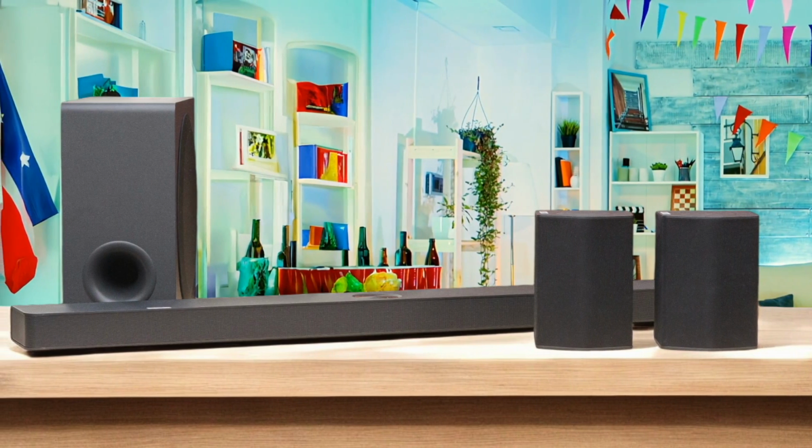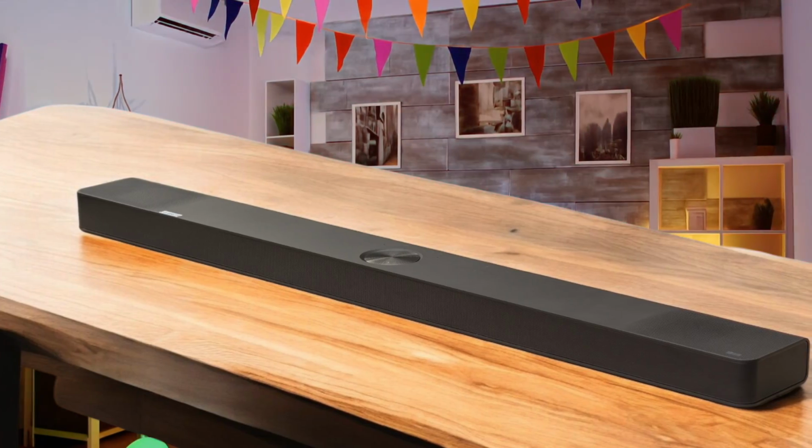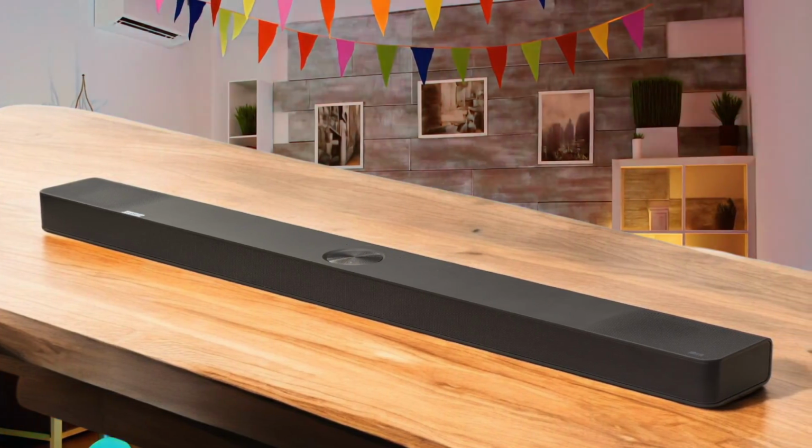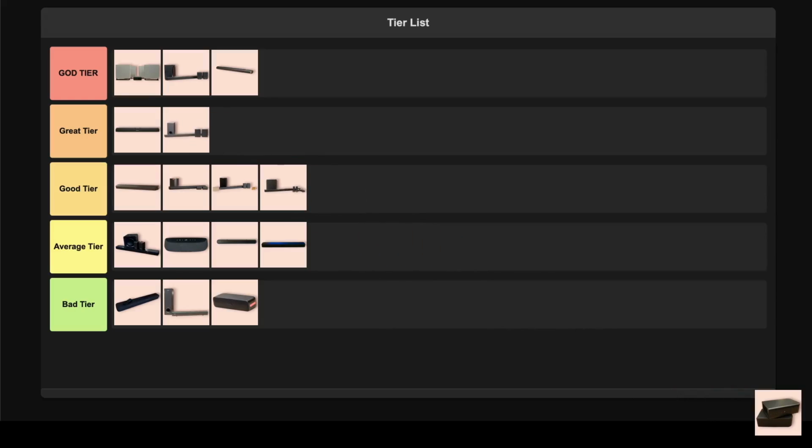The bass is powerful, the mids are clear, and the setup is a breeze, especially if you have an LG TV. The only real downside is the price, which is high, and some might find the rear speakers a bit too prominent out of the box. But for anyone who wants a true home theater experience without the hassle of a full system, this is the way to go. I'm ranking this in the great tier. It's not quite perfect, but it's darn close.